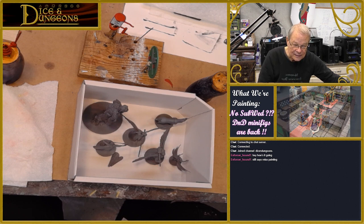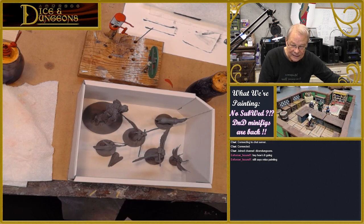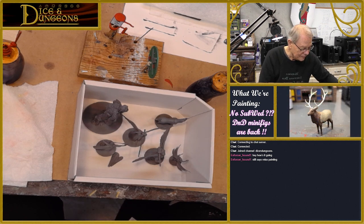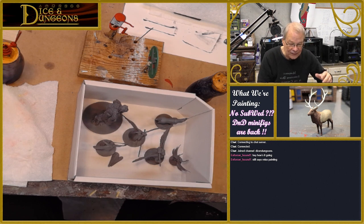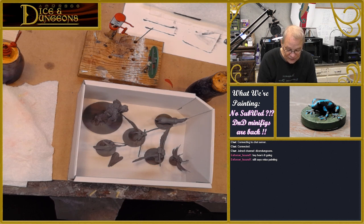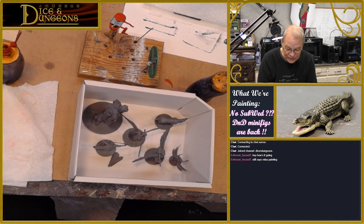So, what can I say? Sometimes things change, and you have to adapt and go with the flow and all of those other cliches. But because these are here and ready to be painted, I decided to give this a go instead of Submarine Wednesday.